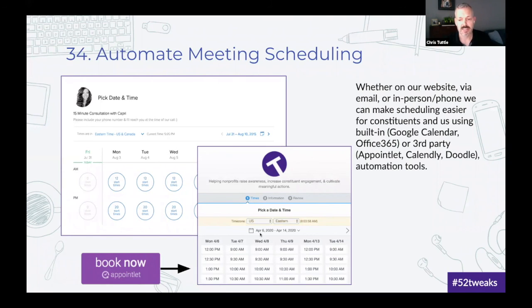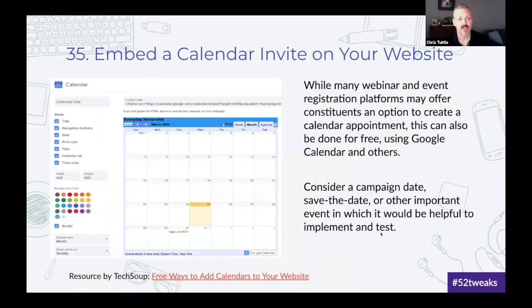You can click on a link. I think it's tuttle.link/let's chat. So it's also something easy that I can remember, and I can tell people when I'm having a meeting or list it on my website. And people can see my calendar based on what I've told the app it's allowed to share as my availability. Number 35 is going a step further and embedding a calendar invite in your website.